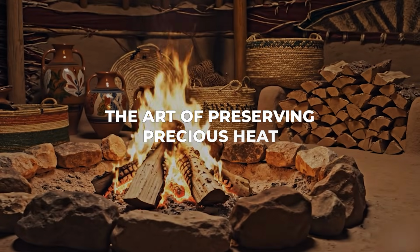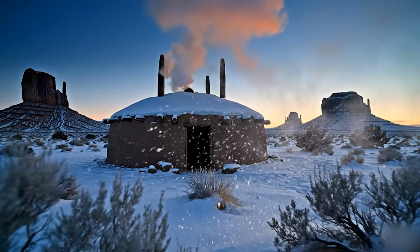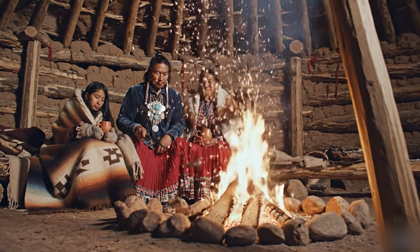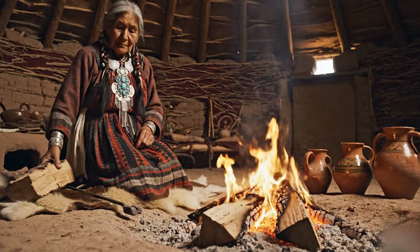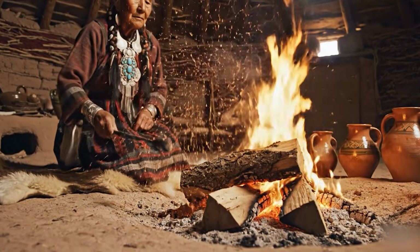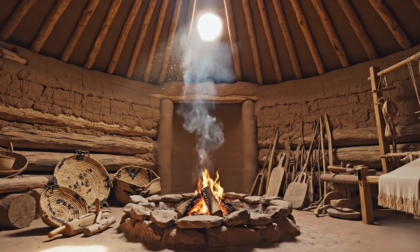I will reveal the best-kept secret of survival in conditions of extremely low temperatures in the midst of a boundless and merciless snowy desert. The central element of any traditional Hogan has always been the hearth, which was located strictly in the center of a perfectly circular earthen dwelling. This spot was chosen with mathematical precision so that the radiant heat from the smoldering coals would be evenly distributed in all directions, reaching the farthest corners of the dwelling.